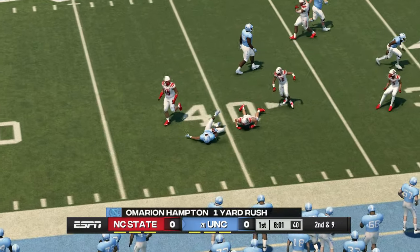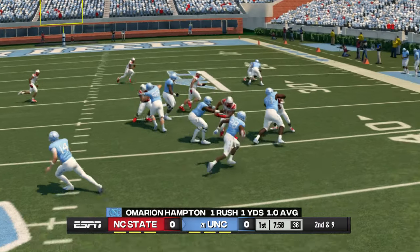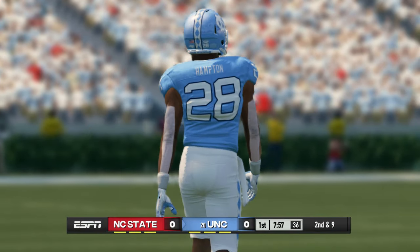Gives it right side. And he hits him hard at the 38-yard line. The halfback picks up a yard. That was a great hit by the defender. He just drove the ball carrier right to the ground.